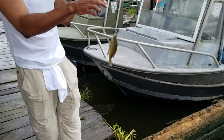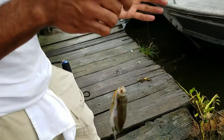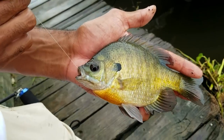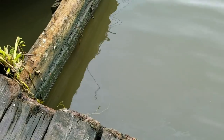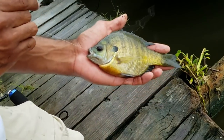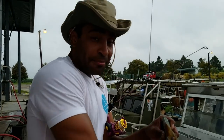Dude, the colors of these fish are unreal. The colors are just unreal. Even a normal sunfish is just so much more vibrant and it's so funny. Look how beautiful this thing is. Look at the water. The water is just disgusting. But these fish that live inside the water here are on another level of beauty. It's just unreal. They'd probably pan fry this little guy, but I'm gonna release him.